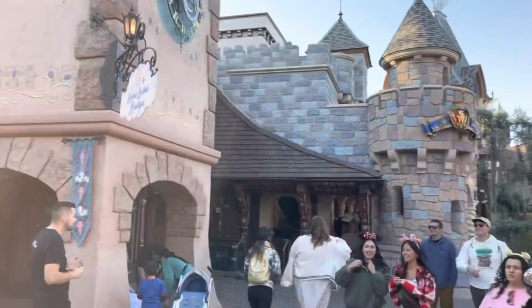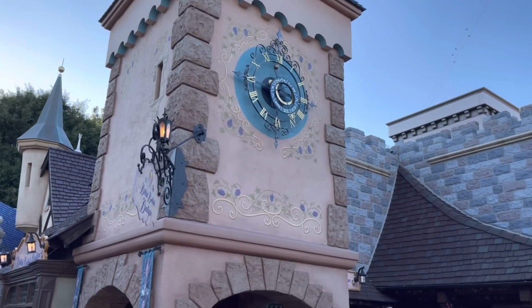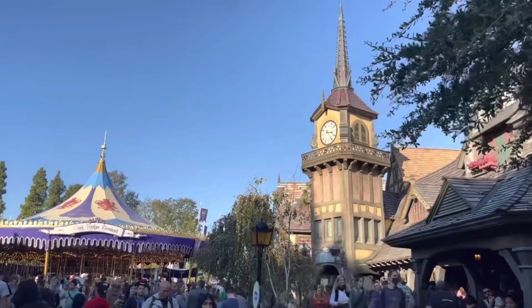But that's not the only clock. There's a whole bunch more, so we're gonna go find the other ones. Right up here above the Bibbidi Bobbidi Boutique, you have another clock right there. And then moving right over here to Peter Pan, you have another clock right up there. Then of course there's also another clock on It's a Small World. There's more clocks here in Fantasyland than any other land. So there you go. My number 7 favorite piece of trivia in Disneyland: more clocks in Fantasyland than any other land.